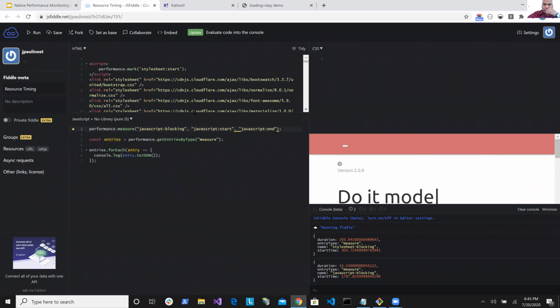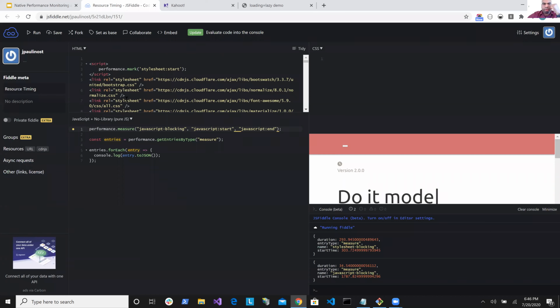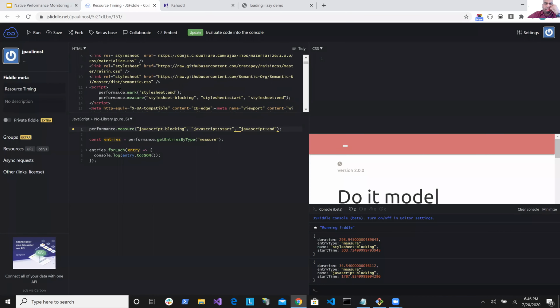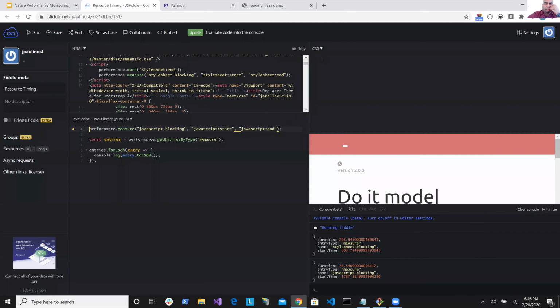And so I have some script tags, and again, with mark and measure, be mindful of where you're putting this. I wouldn't recommend putting this all over the place because it'll bloat your HTML. But if you want to do some quick measurements of, for example, blocking CSS and blocking JavaScript, you can do something like this, where right before your tags, you declare a start, you declare an end after, and I did the same thing.